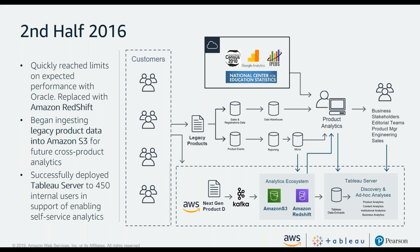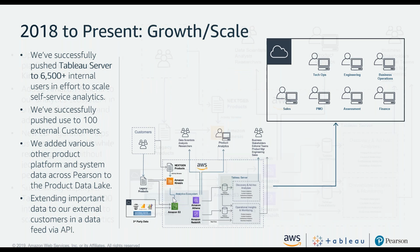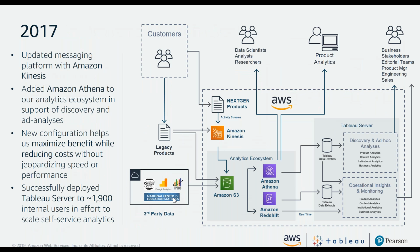And so when we deployed Survey, we really did so as a kind of discovery and ad hoc analysis tool. As we moved into 2017, one of the things that we realized was that we needed to also change out our underpinnings and our pipes. And so we moved from Kafka to Amazon's Kinesis. And we also added a new technology at the time, which was Amazon Athena. And for us, that actually became a phenomenal, and I would strongly recommend looking at Amazon Athena as a lookalike to Google Cloud's BigQuery.